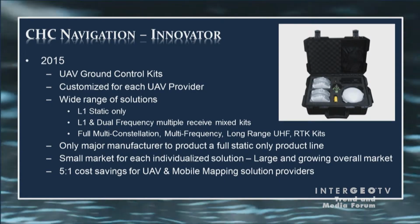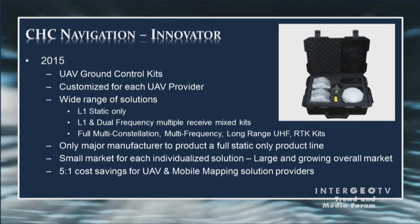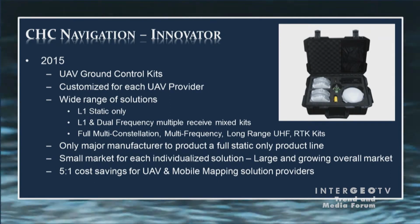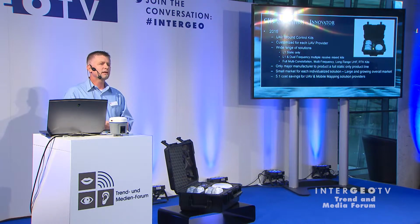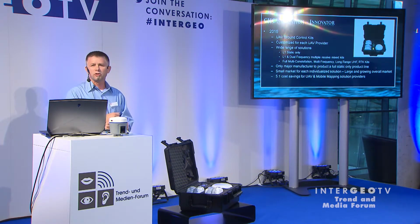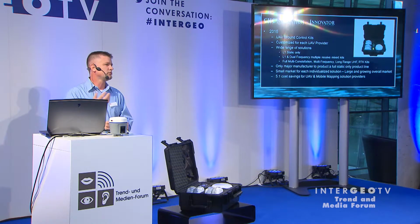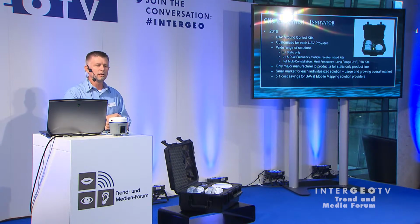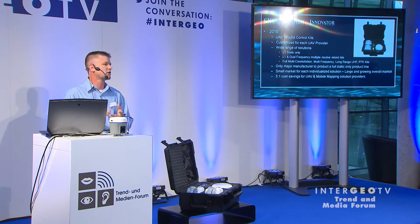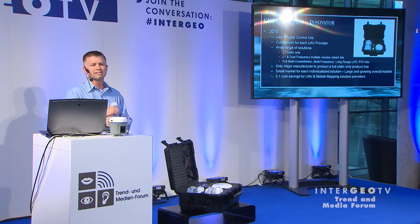The next industry-leading innovation is actually tapping upon some very old technology in our industry. As everyone's familiar with here, there are UAVs everywhere in this market, with each manufacturer and integrator creating some unique spin and approach on the market. What we've done is we've created a set of receivers specifically geared to the UAV market to offer ground control. So all these UAV manufacturers now actually have a dedicated team of engineers and personnel at CHC that help customize our UAV ground control kits to their exact application.